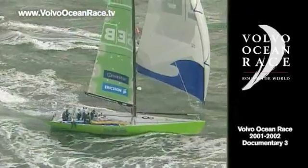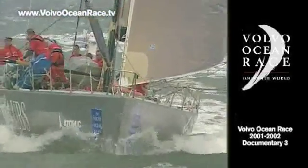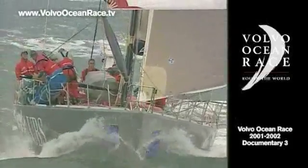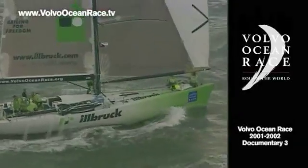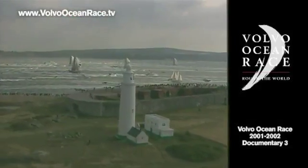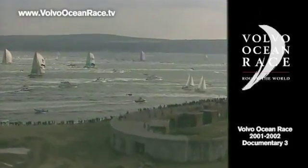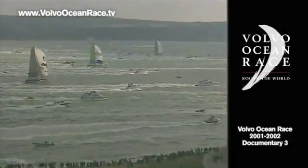After just an hour of racing, Team SEB had a good lead, but Grant Dalton was not far behind. It's all a bit of a frantic start, but you know, we got away quite nicely, I think. Looks all right so far. You know, we're getting on the wave. Hillbrook's coming in through quite nice, but just settle now and see what happens. Amer Sports 1 were clearly happy with their start as they reached the Hurst Narrows at the western end of the Solent.